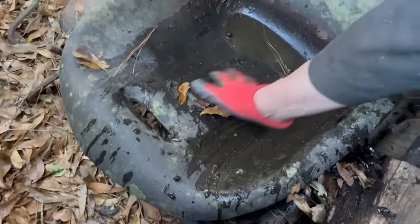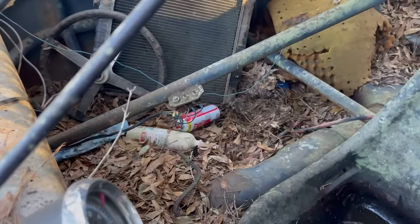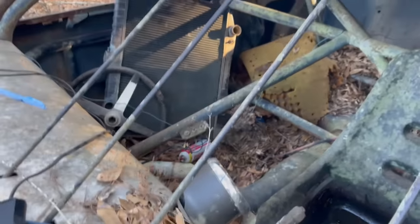You know what might have a date on it? I just thought of this. The fire extinguisher. Oh, yeah, might. Maybe we'll go over there and check it out.